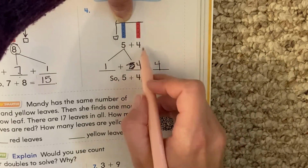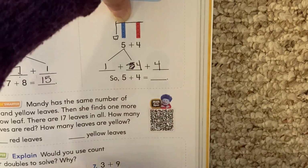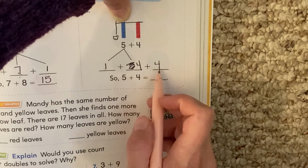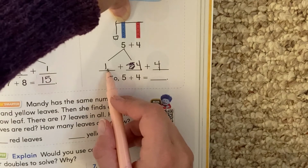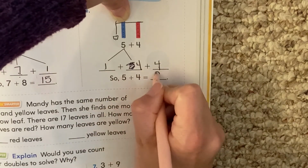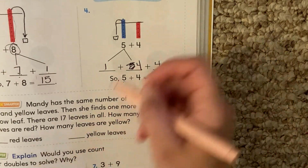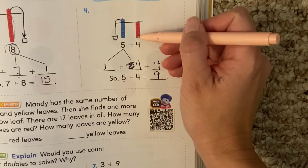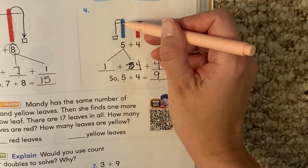So we needed to make a double, right? We turned this into a double fact. Plus 1 more. So now they want us to know, well, what is 4 plus 4? 4 plus 4 is 8. And then we get 1 more. So 8 plus 1 more is 9. So 5 plus 4 equals 9. So we can check our work. Can we count these squares? Yes. 1, 2, 3, 4, 5, 6, 7, 8, 9.